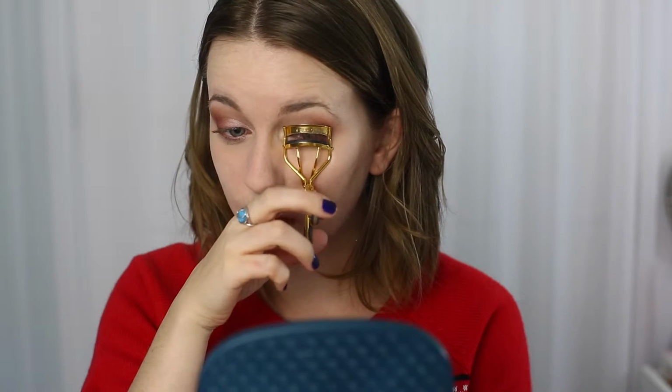Oh my god, I need to do my brows. What is wrong with me? Okay, I take it back. I'm going to do my brows. How did I almost forget that? Good lord. I'm going to go in with Dipbrow in Taupe on an angled liner brush.